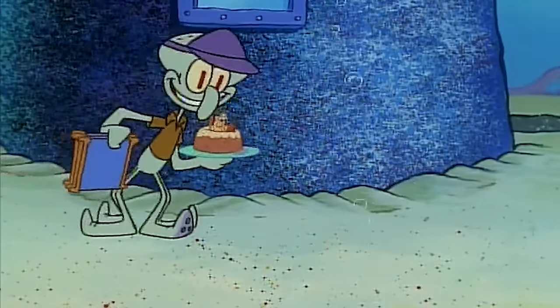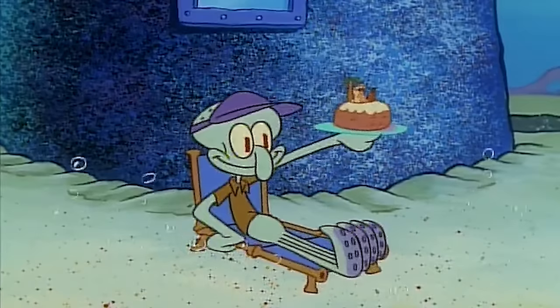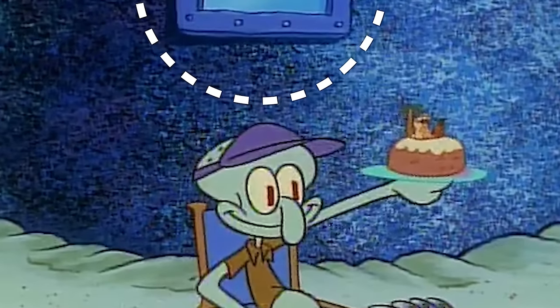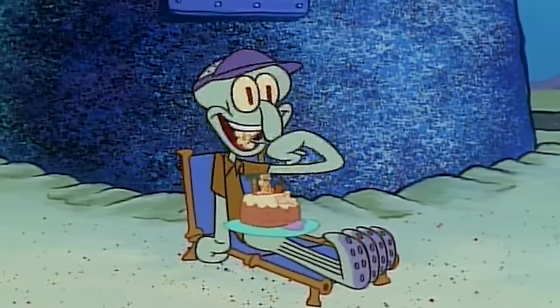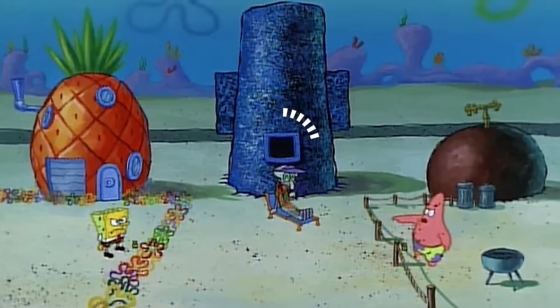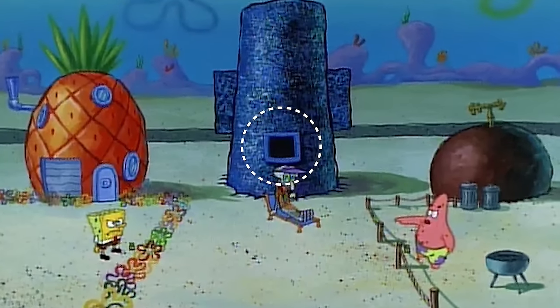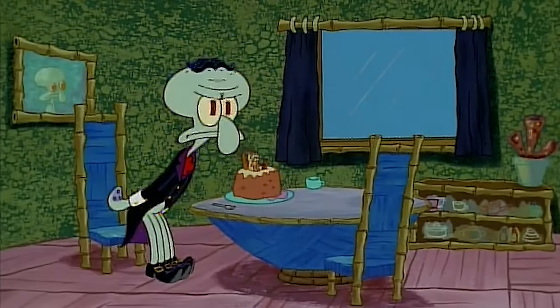Okay, so this one might seem kind of weird, but I want you to take a look at the back of Squidward's house. He has this window, and as you can see, when Squidward comes out, the window's there and it has glass. But then, when the scene changes to this shot, where did the glass go? In this shot, there's glass, but then in this shot, there's no glass, which is definitely a mistake, and I've got another one. Let's see if you guys can catch it.